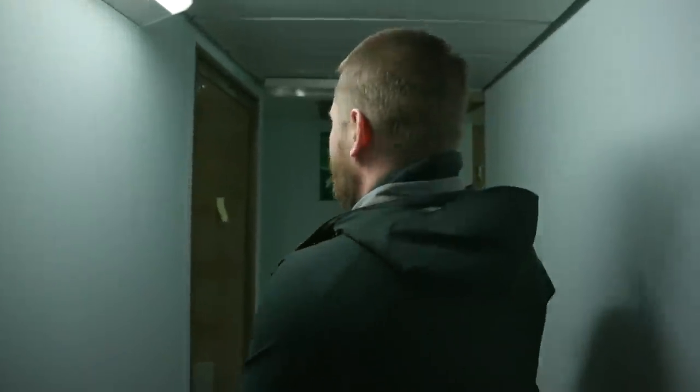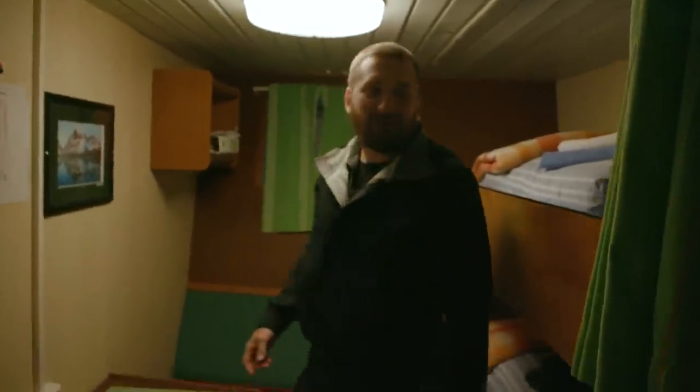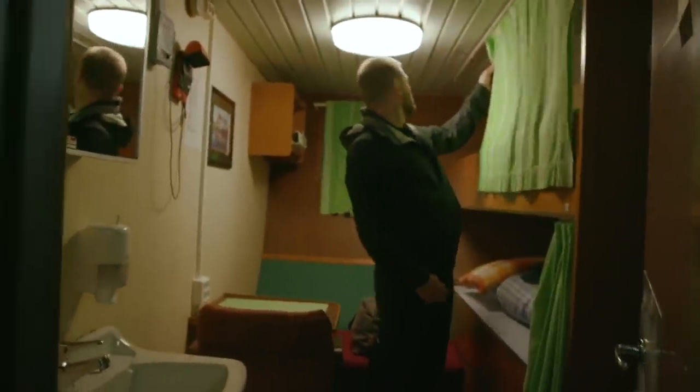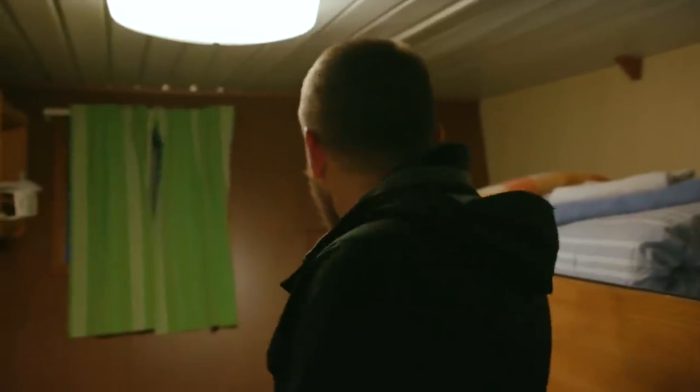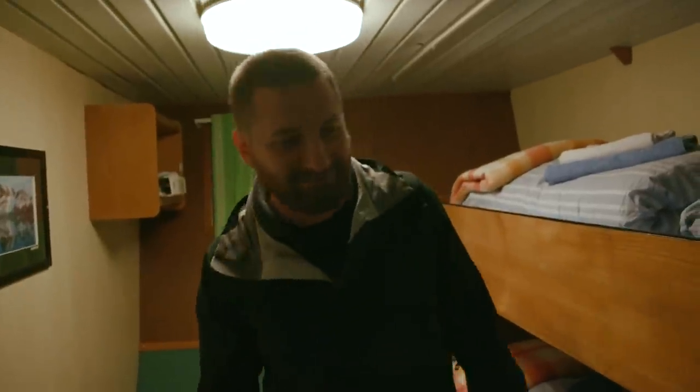So this is it right here. Got a post-it note and everything. Huh. Well, that's the tour. It's tight, but honestly, on a ship this size, having any kind of privacy is a luxury. A lot of people are two to a room, so it's nice to have even a little bit of space to retreat to. It's about half the size of my apartment at home.